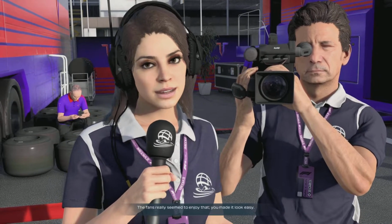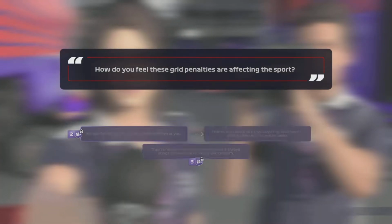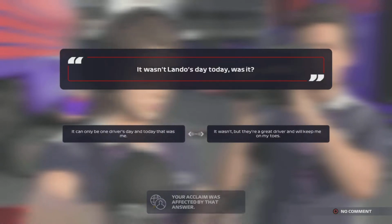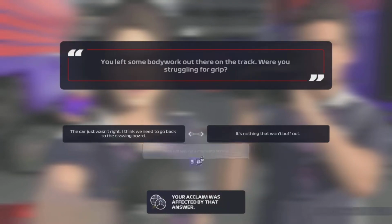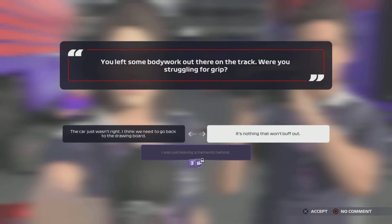The fans really seem to enjoy that. You made it look easy. How do you feel these grid penalties are affecting this? We all underestimated you, didn't we? It wasn't your rival's day today, was it? You left some bodywork out there on the track. Were you struggling for grip? Appreciate your time.